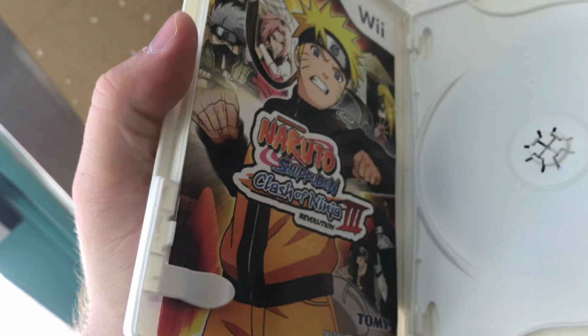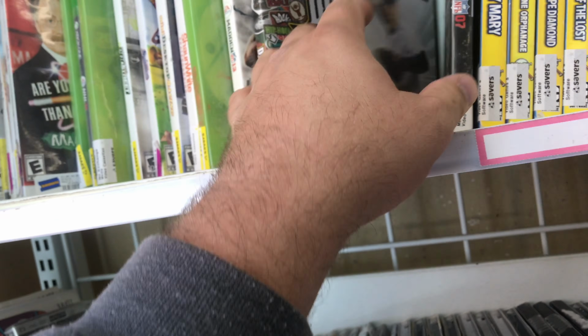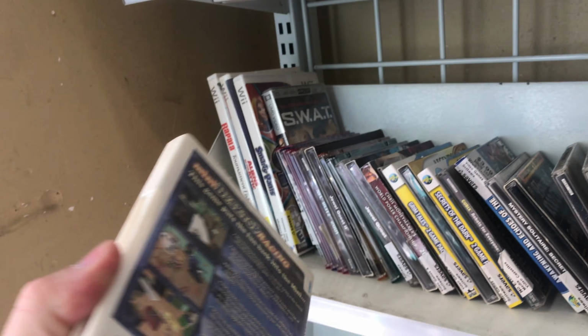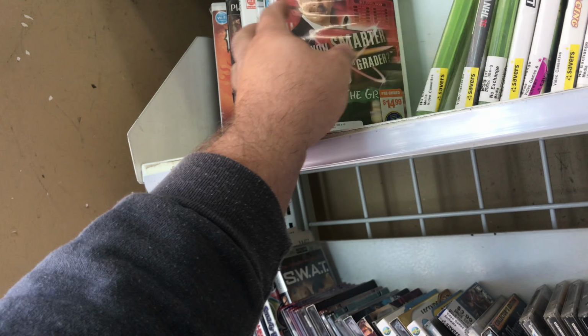Here's a really rough Naruto game, but it doesn't have its disc. It does have a disc, but I guess it's a double disc. But I already have that one anyways. So let's keep moving. Don't need DJ Hero. Don't need Shaun White snowboarding. I would have bought this Mini Cooper racing game, but it didn't have its disc. Neither did this one. There was a lot of this today. Three in a row, games I would have bought, no discs.